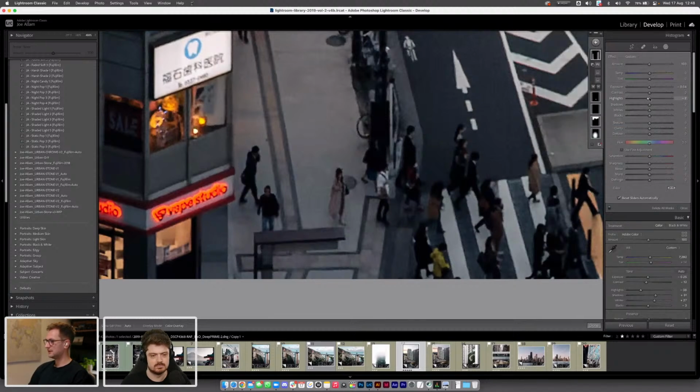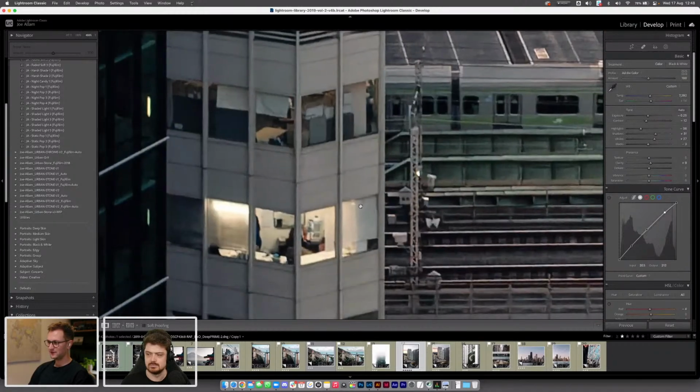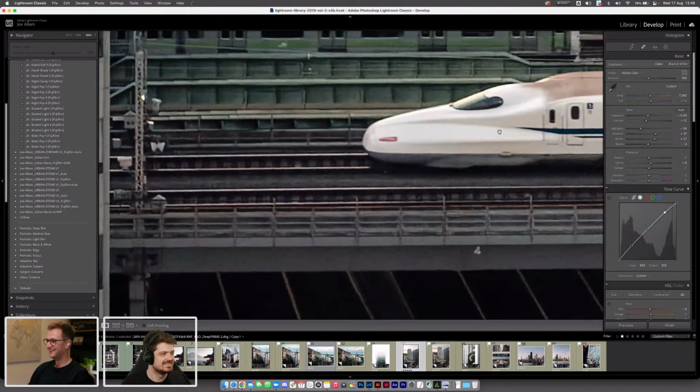You kind of have to get to a point where you think, where am I happy and okay with losing detail, and where do I absolutely need to keep that detail? That's someone with their feet up. Brilliant.